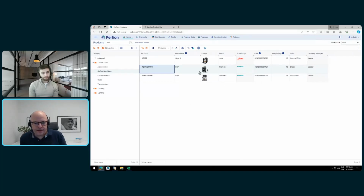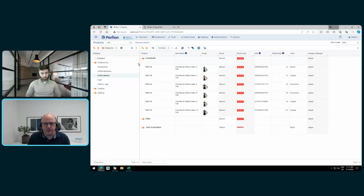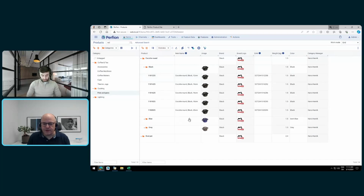In this list, I have 3 espresso makers. They don't come in different variants. It's just 3 individual different products. But a lot of times, customers have products that come in variants. So here in this category, coffee makers, I have some French press coffee makers. It's the Chambord model, and it comes in these 6 variants with different volume and different material. That's one way of generating variants, and I have an even more elaborate example here under pots and pans, where I have a pot that comes in 3 different colors, and each color comes in different sizes.